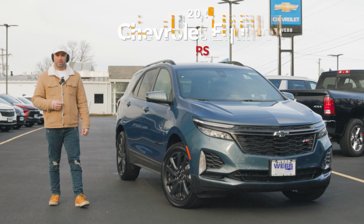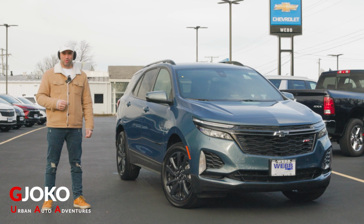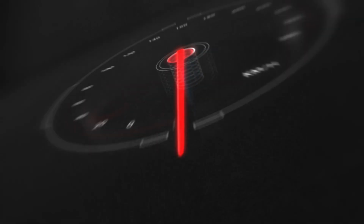This is the 2024 Chevy Equinox RS, and in this video, I'll tell you everything you need to know about it. My name is Joko, and welcome to Urban Auto Adventures.